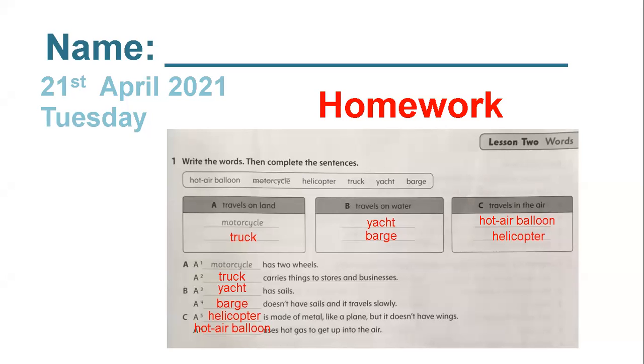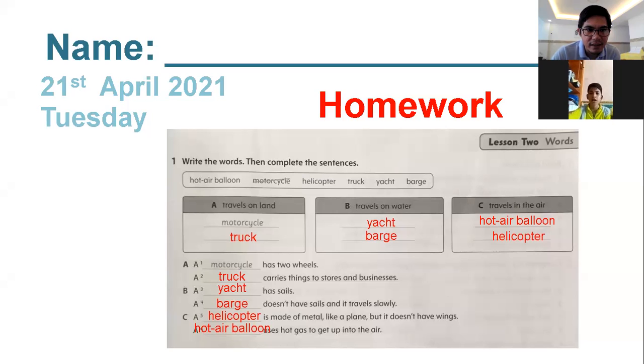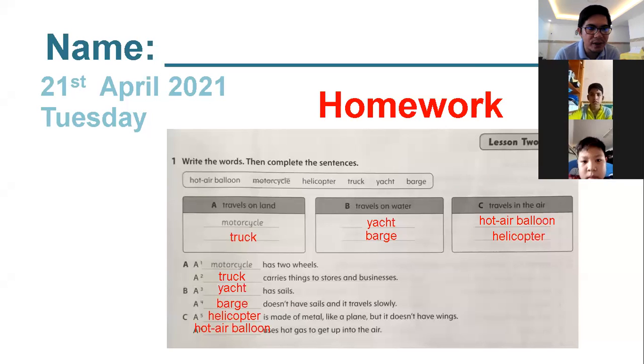Teacher, number one, come to the quiz. No, this is homework. Me correct all. Okay, very good, William. This is homework. So you put your score there. Okay. Now we will check number two.